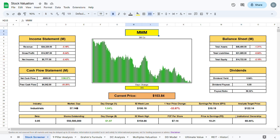We can see that the institutional ownership of this company is sitting just below 70%, and the beta of this company is sitting at 0.95, which means you won't see that much volatility with this company. The analysts currently project the price of $122.14, which is quite higher than the current trading price. As we can see, the income of MMM has decreased quite a bit since 2022, and the cash flow has been decreasing as well. But now let's jump to the 9-pillar analysis.